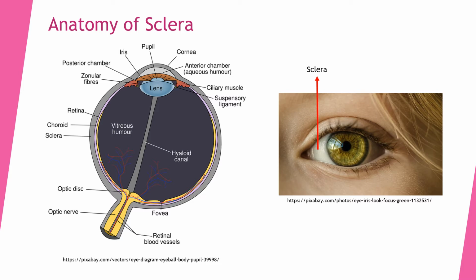The sclera is the outermost layer of the eye and is what we commonly call the whites of the eyes. This layer can also get irritated during any inflammatory diseases, and the red vessels then may appear highlighted in the background of white.